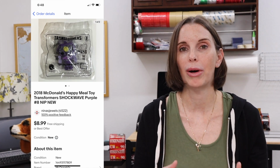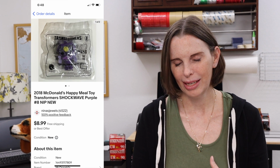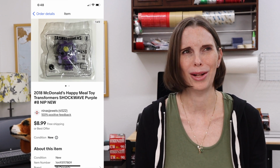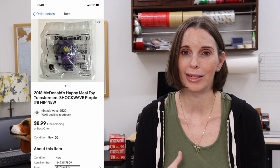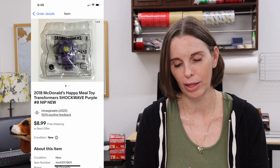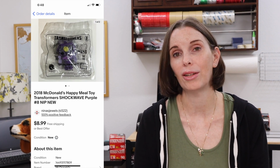We bought a really big box of all new in package McDonald's toys, and I think we paid like $2 for the whole box, and we broke down our cost of each toy costing like 11 or 12 cents. So I had this one on the spreadsheet for 11 cents, and it sold for $7 even on best offer.